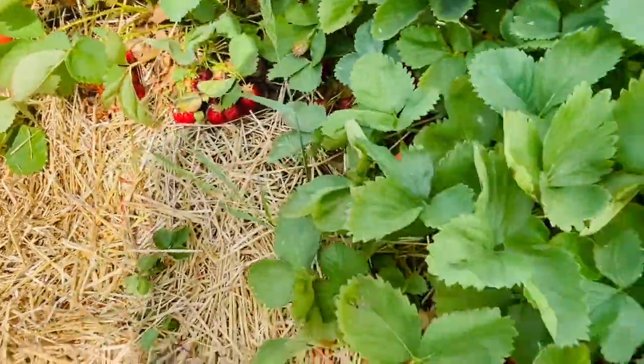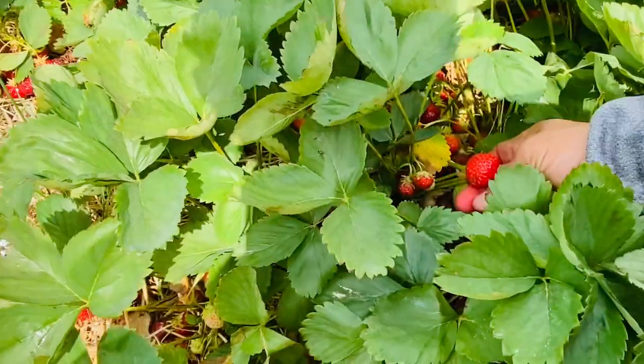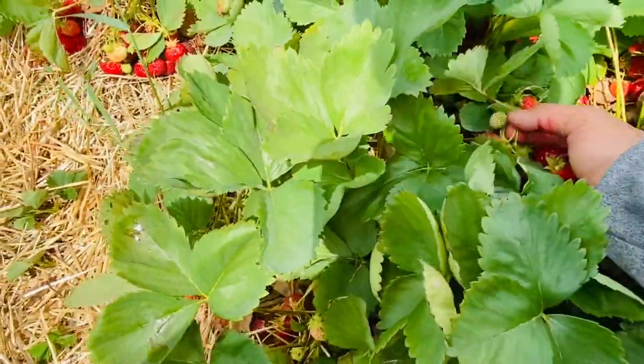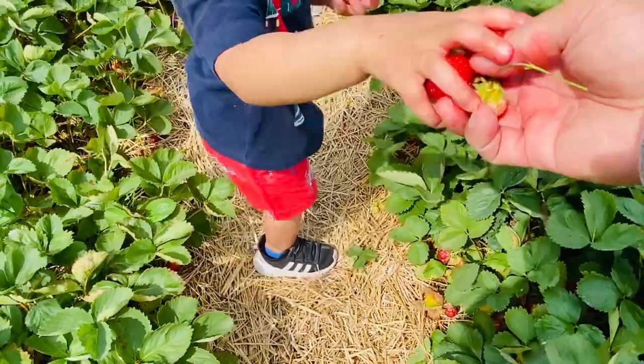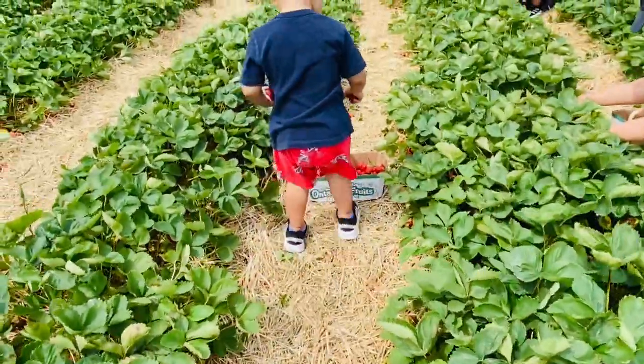More strawberry right here, more strawberry right here. Here, give me the basket. See, just pull the leaves out. Marlin, bring it here. There you go. Oh, this one's so small. In the basket.